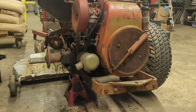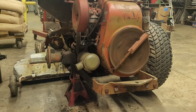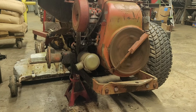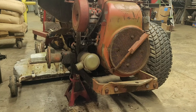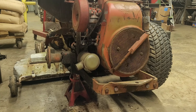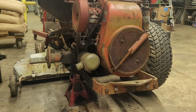Okay guys, it's literally like 5 seconds later. I turned on the key, played with the points, now I got spark, so I'm going to try and start it again. Okay, now we got spark. Now I'm melting key switch wires. Let me guess, I don't have spark again. Hey, I do. Okay, then why aren't you starting? More throttle.